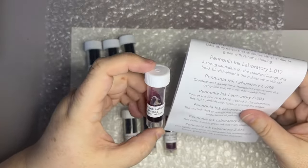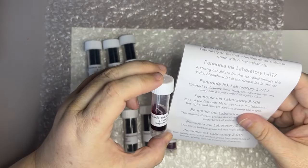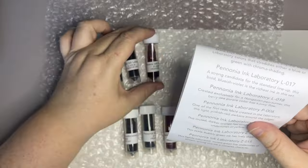P006, one of the first reds Mate created in the laboratory. This light pinkish red darkens around the edges.